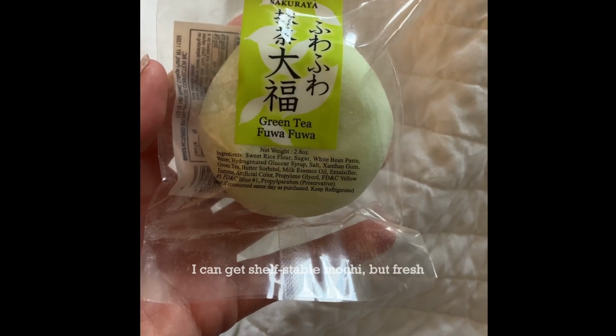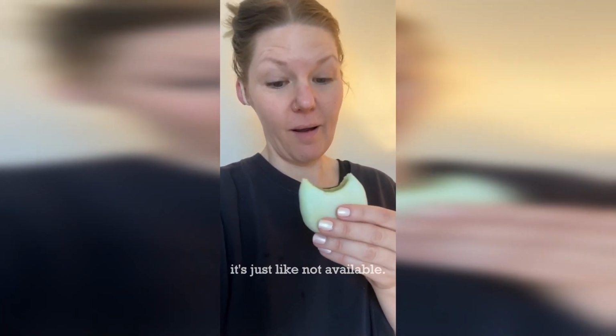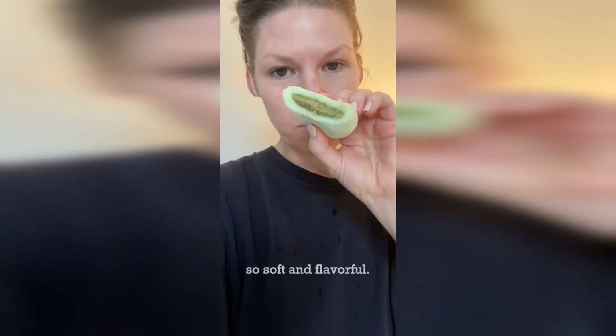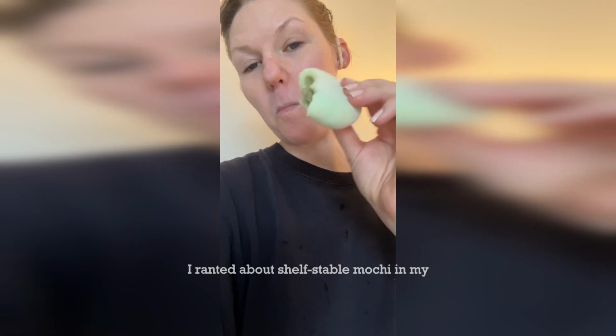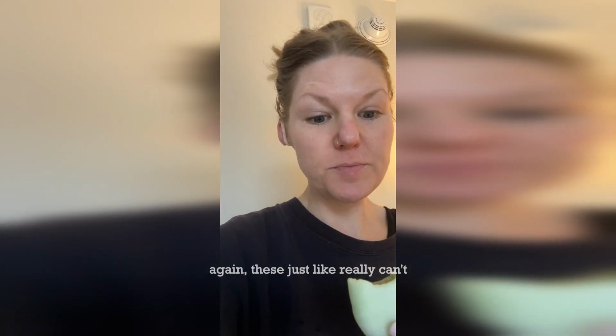Like, I can get shelf-stable mochi, but fresh mochi that needs to be refrigerated because it isn't full of preservatives is just, like, not available. And it makes such a difference. This was so soft and flavorful. I ranted about shelf-stable mochi in my Super Gmart video, but I'll say it again. These just, like, really can't compare.